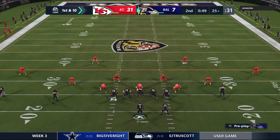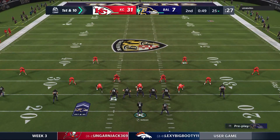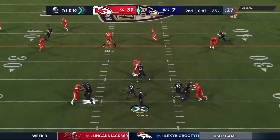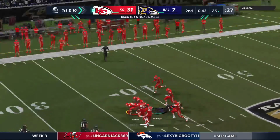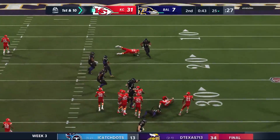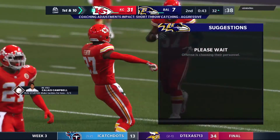The Baltimore offense at the line set to get going. And they had the fumble last time that led to a touchdown. That's a no-no. We'll see what they do here this go. And Andrews lost the football. And it's picked up by the Chiefs. And he'll get this back to the 32-yard line.